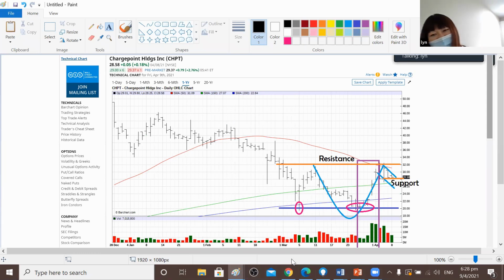Today's price is 28.58, and pre-market is already 29. In this case, your 32 is a resistance line. So at this point of time, should we wait for the breakout, or once we reach the resistance should we take profit?